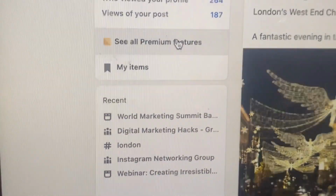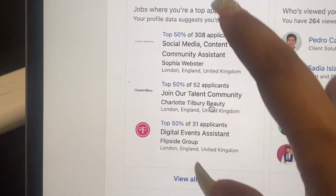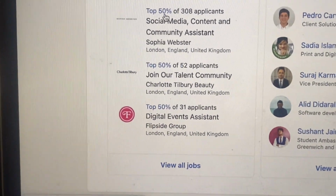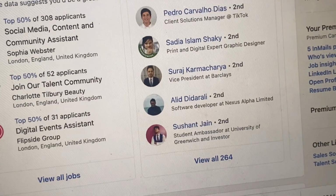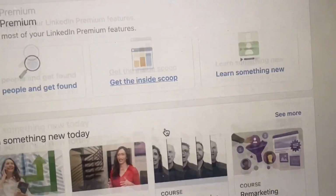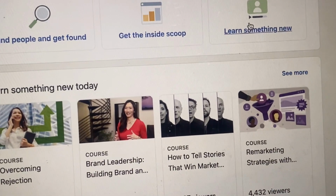These are all premium features where you're in the top 50%. They will show you those kinds of jobs, so you can just directly go to the job and apply. So it's very easy. And also you'll know who viewed your profile, common interview questions. And there are also very good things like learn something new here. You can learn all the courses.